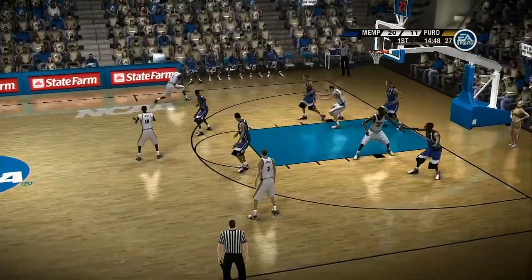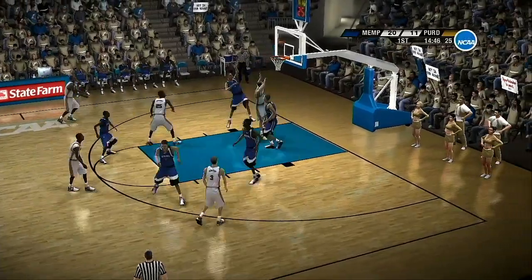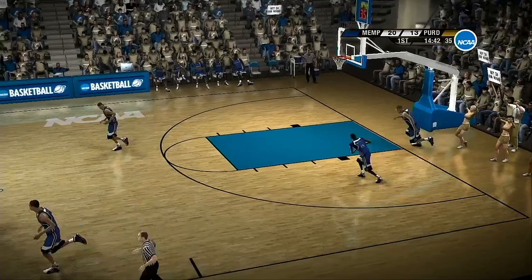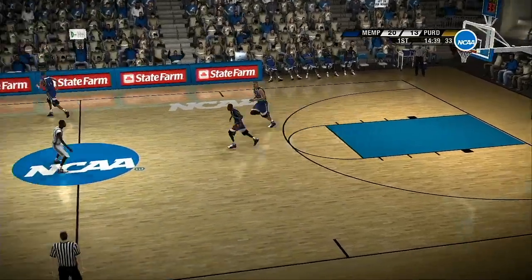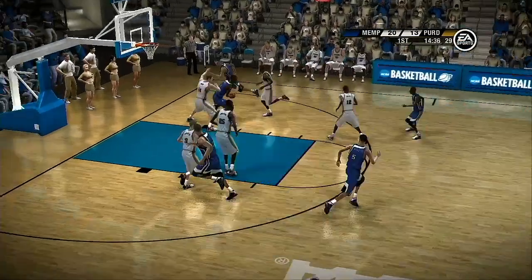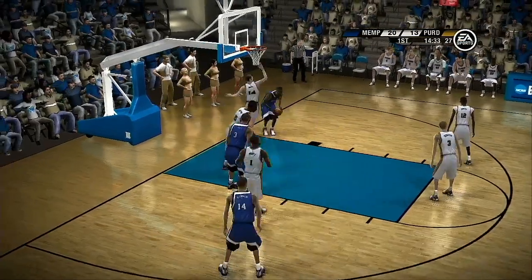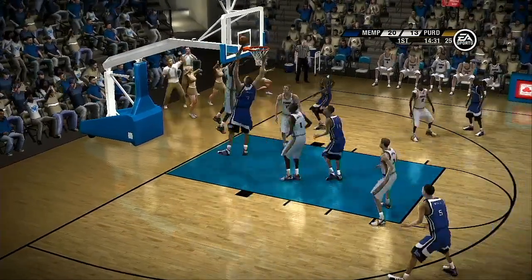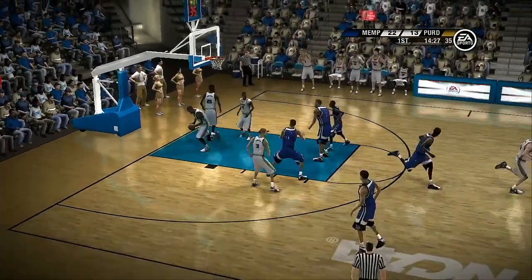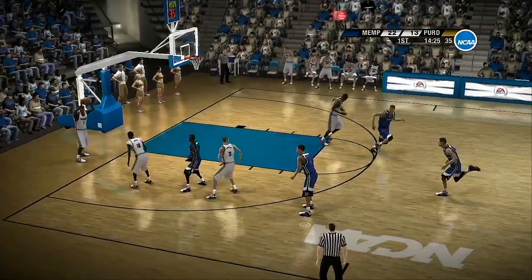Showing great patience as he waits for the reset of the offense. Looking for the foul. Up! Easy one! He gets that ball in the low block and immediately goes with a shot. And has it rejected. Defense did a great job with that block shot. Perfectly executed.